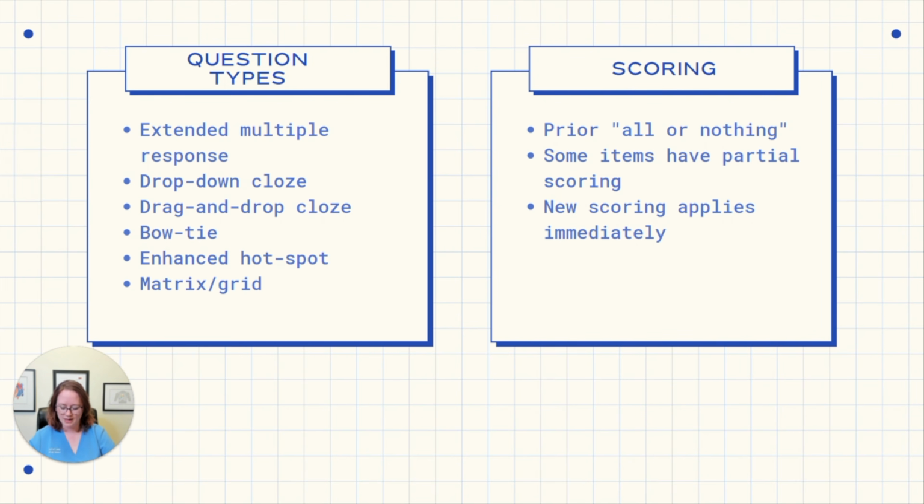Enhanced hotspot is usually going to be related to highlighting. So you're going to get text or a chart or a table or a grid or whatever, and you're going to be asked to highlight certain content in that item. And then a matrix or a grid, it's a lot like multiple choice, and I have a demonstration of that I'll show you. So scoring is also changing.